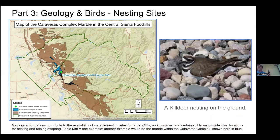Most of the caves and caverns in the Sierra are related to the Calaveras complex marble, in blue. There's some right in Columbia. This I put something called an earth cache. It's like a geological geocache. It focuses on geology, if you like that kind of thing. But guess what? There's a little strip up here in Amador County. This green is Calaveras County right here.